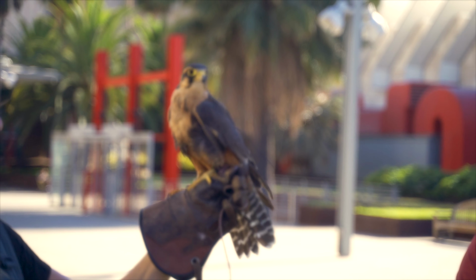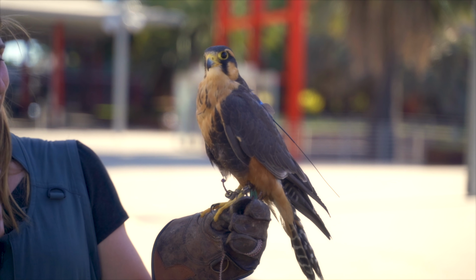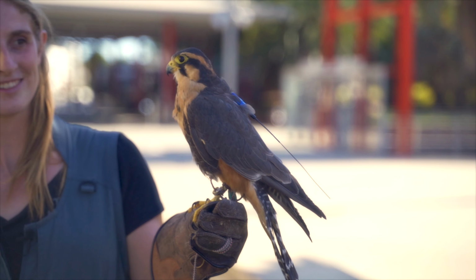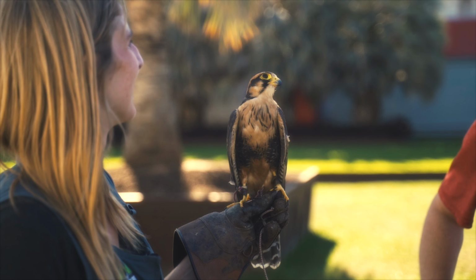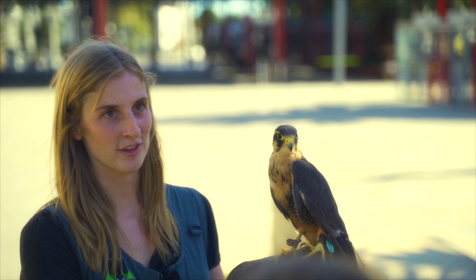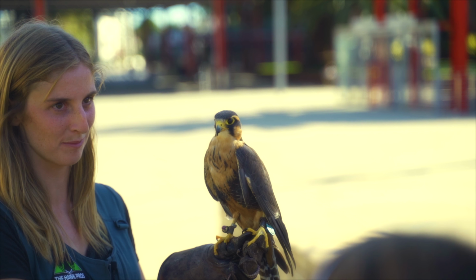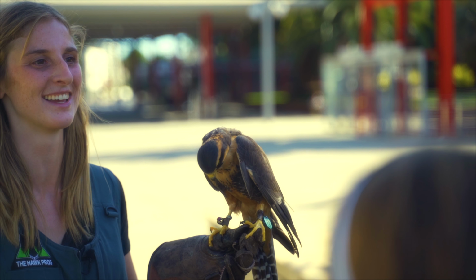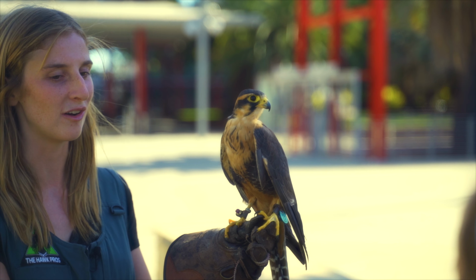Is it a peregrine? It's an Aplomado falcon. Okay. Pretty. Did you need to learn all the stuff you needed to know? I still don't know all the stuff I need to know. It took me probably about 3 to 4 years before I felt like I was proficient, like I was efficient at what I was doing. But there's so much to learn in falconry that I'm still a long ways away from knowing it all.